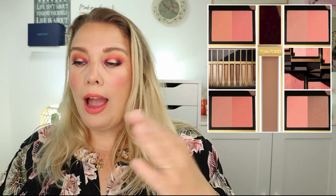$90. Okay, I really do like and enjoy using luxury products, but there is a line that I don't want to cross. And $90 for a blush? No. No. The foundation I really want to try, and I know it's crazy expensive as well, but I've seen so many people raving about the finish, and that is kind of unique.